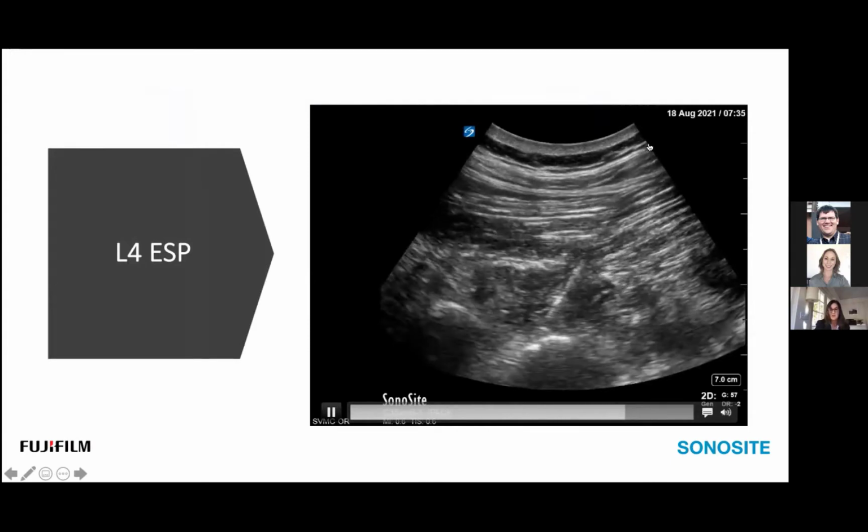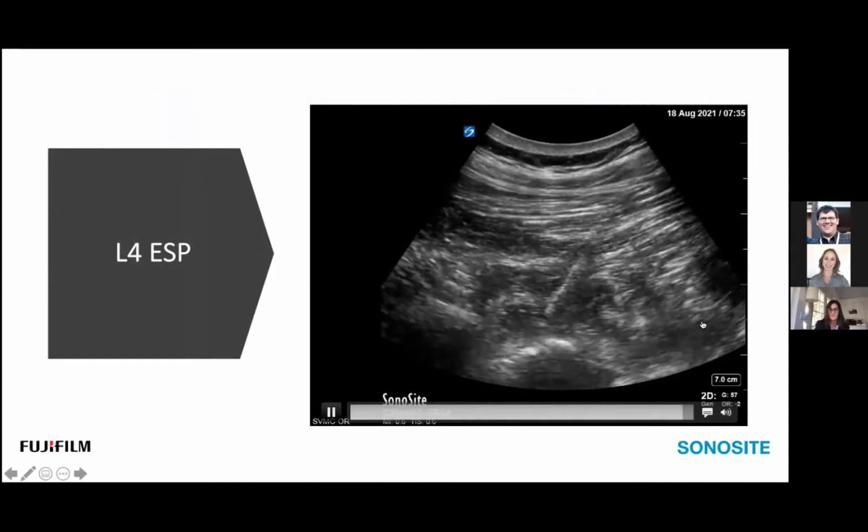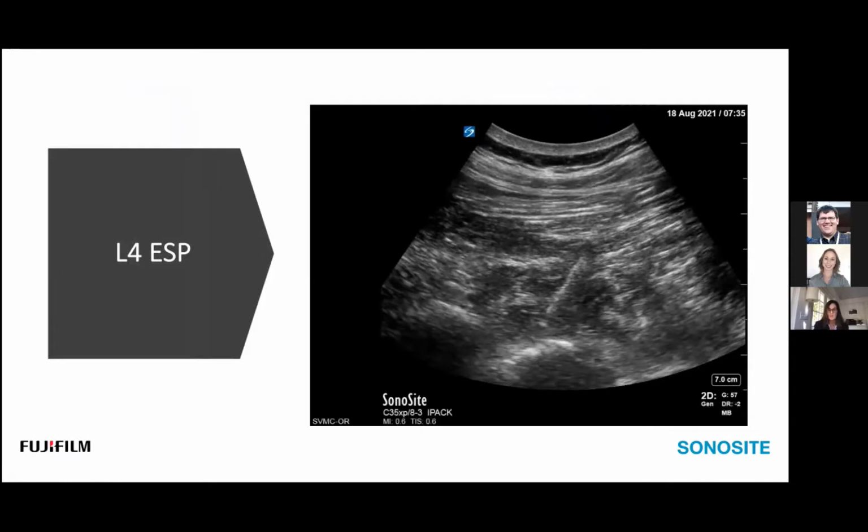Now, this can be a challenging block. This is at about a 45-degree angle. It's at a large depth, about 6 centimeters. That's why a linear transducer would not be helpful.